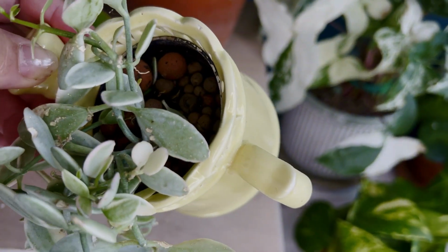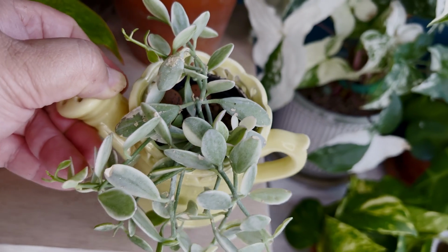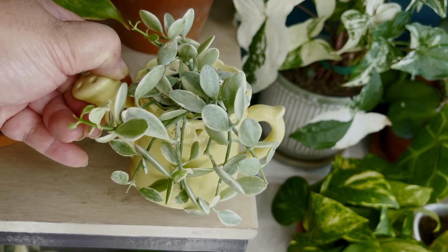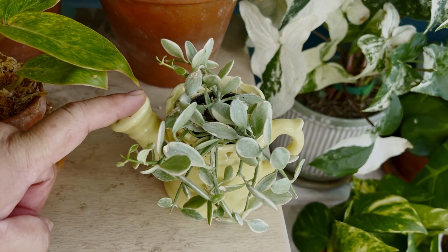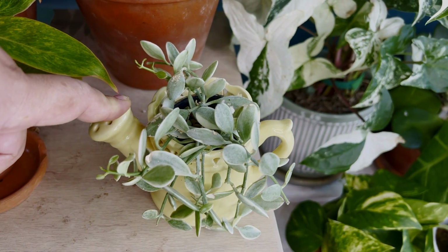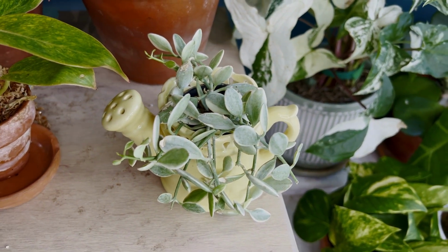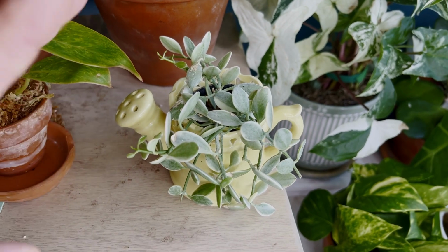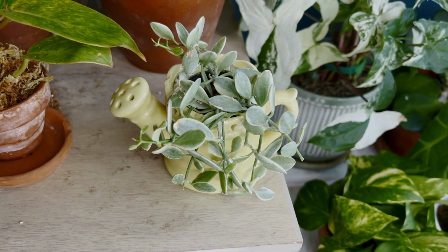And I think it's starting to have another one right in here. So I highly recommend this if you want a string of plants that's low maintenance. I prefer this compared to the succulent string of pearls, string of tears, or string of dolphins, whatever those types of succulent string plants. I highly recommend this one instead. Very low maintenance and very beautiful.